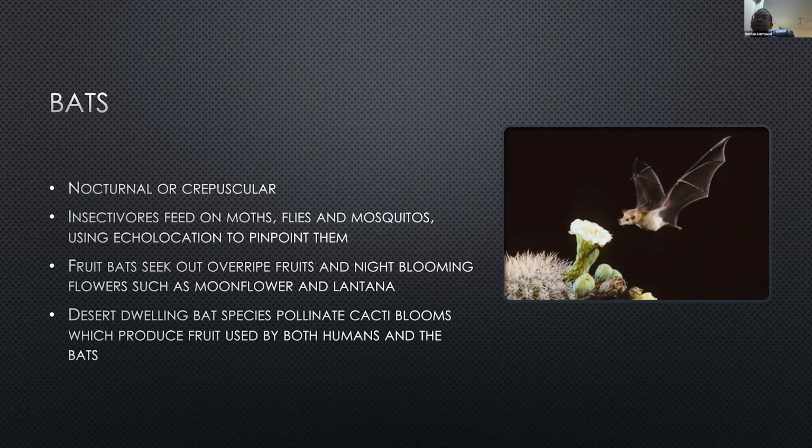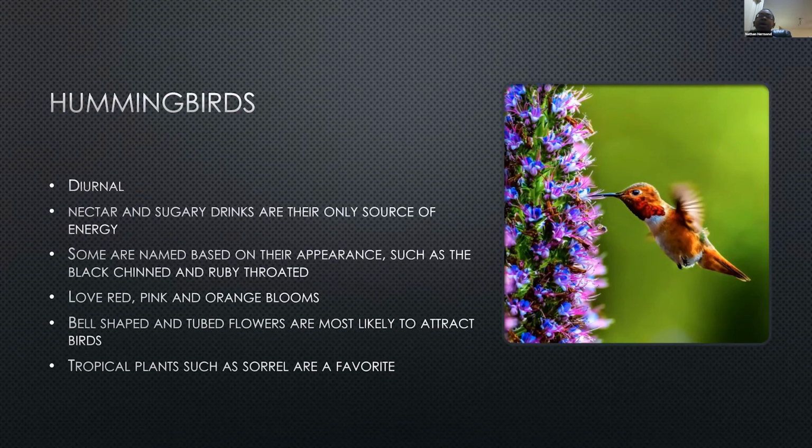So the bats are very unique because they're one of the only pollinators where they're actually benefiting from their own pollination. So most of the other pollinators will just drink the nectar, take pollen with them, and then leave. Bats are going to continue to come back to the same bloom because those are what provides the fruit.